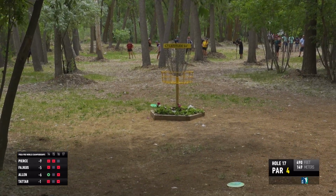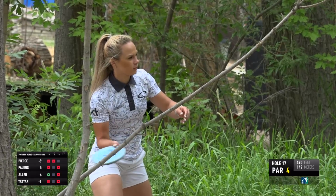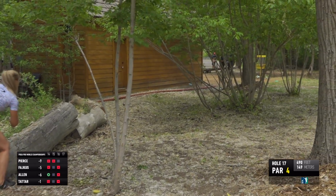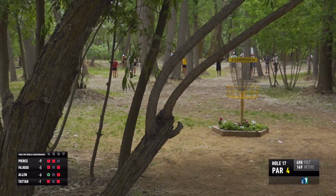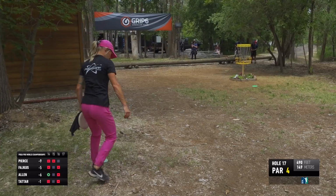Ooh, that's pretty. Nice touch. Well thrown up by Paige Pierce. Kristen Tattar, this is her third. I kind of wanted her to bank it off the building. That would have been fun. She has a par putt comebacker.